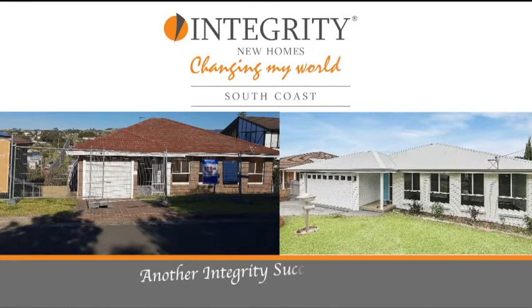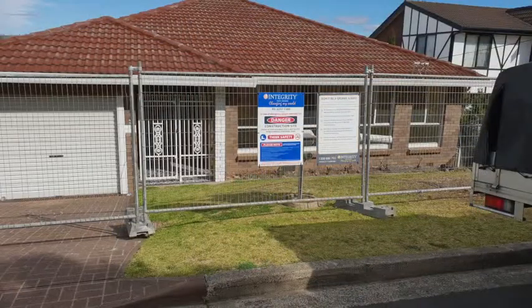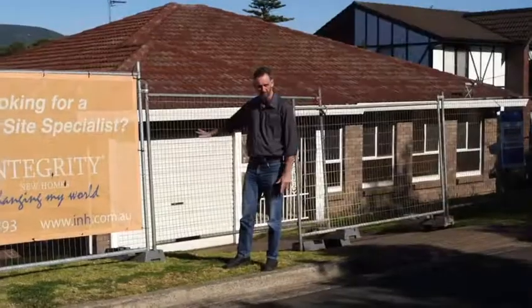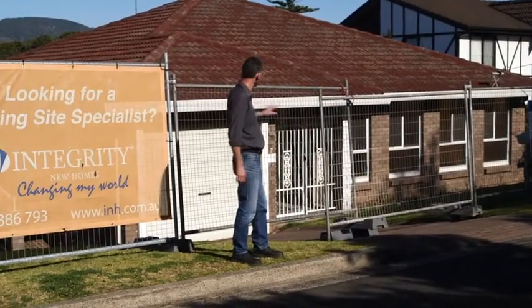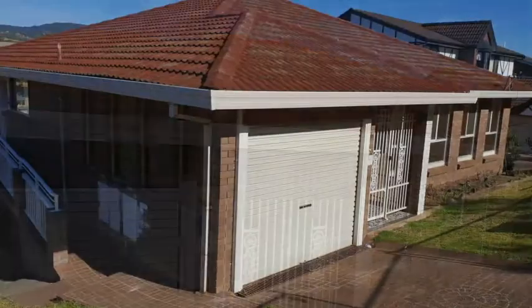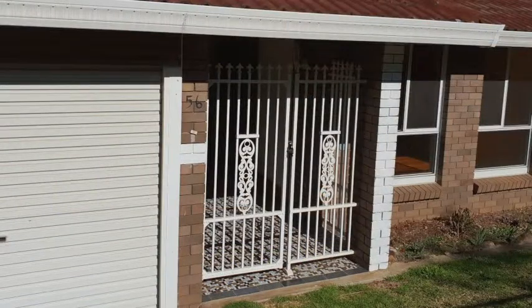Here we are at a new renovation we're about to commence soon. As you can see, we've got the fencing up, pegs are in, concreters will be starting next week with a bit of excavation. It's going to be an interesting one. New roof, extension of the garage out the side. A lot of the extension will be going out the back side of the house, but we'll change all the entry and stuff as well. So looking forward to this one.